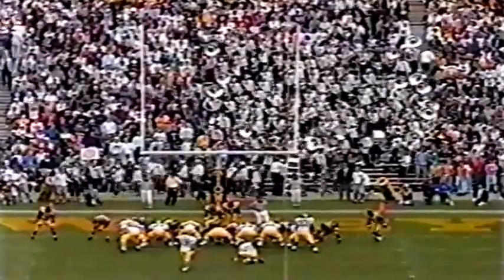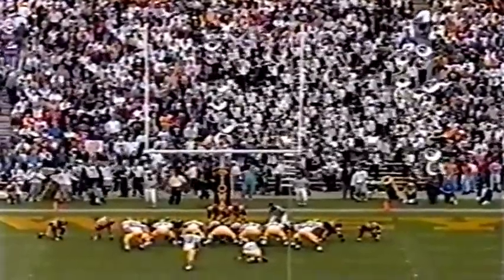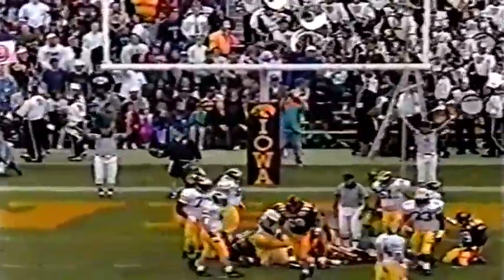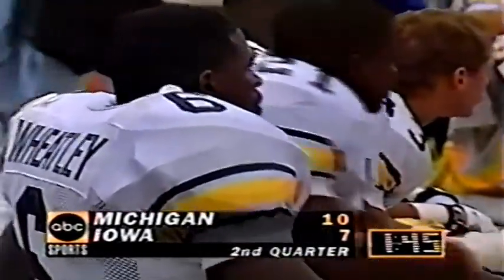Remy Hamilton trots onto the field. Mark Bullich out of Muskegon will snap it. And Jay Reimersma puts it down. It's a 10-7 Wolverine lead. 1:45 to go in the first half. Michigan's second lead of the game. And down we go to Jackaroo. Jack.